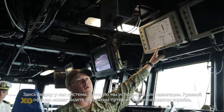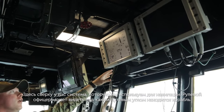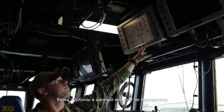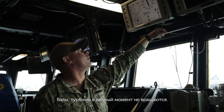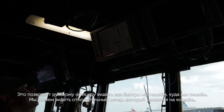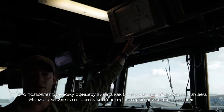Up here, we have the system that we use to navigate. The conning officer is able to look at what heading the ship is on. So we're at 172, essentially true. The shafts, the propellers are not spinning right now, and we're not moving. But this allows the conning officer to see where we're going, how fast we're going. We can see the relative wind that's coming to the ship.